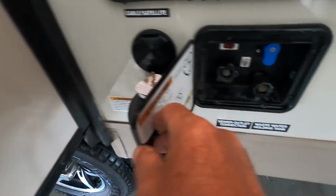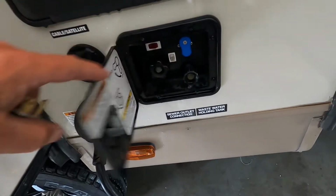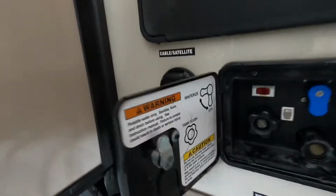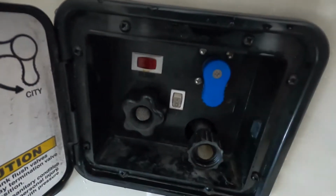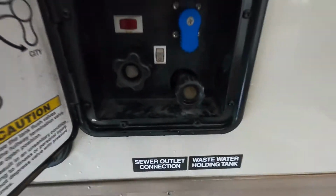Got your power hooked up, let's hook up our water. Inside this door, which your 751 key will fit on, is your docking station. Directions here to the left. Two ways to set this. Down for city water, to left for winterizing. Or down for city water. This one's tank flush. This is our water connection.